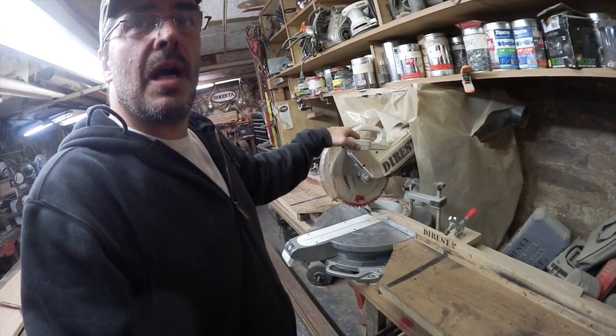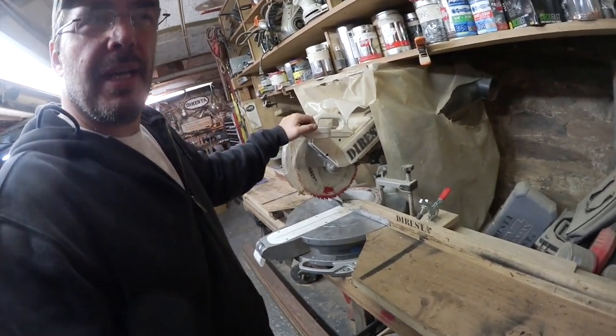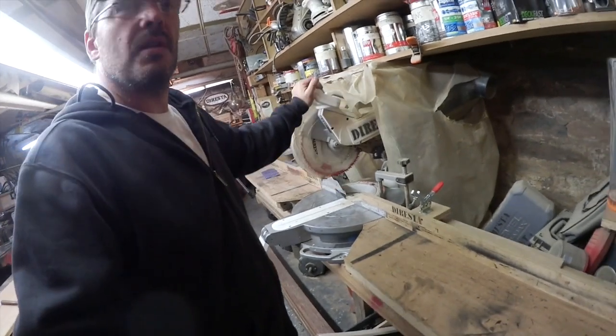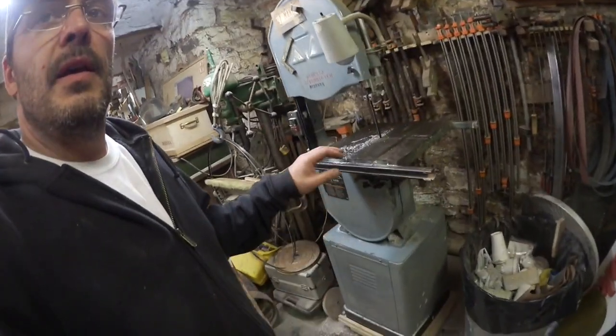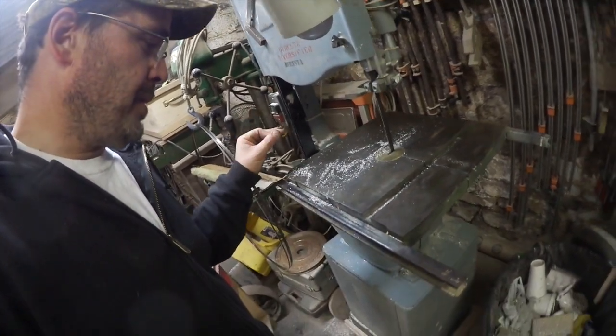Here you see my Ridgid chop saw. I got this, I think, when I worked on a TV show called Against the Grain. They sent me a bunch of Ridgid tools. So thank you, Ridgid. Here's my main bandsaw that I use for pretty much everything, although I do have a few bandsaws, as you'll be able to see in the video.